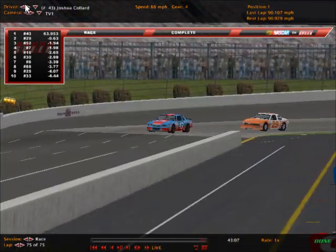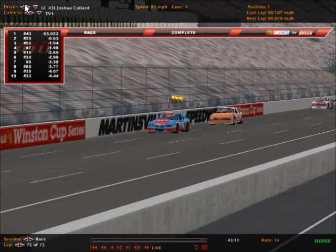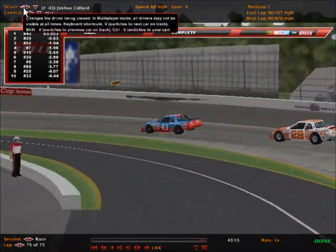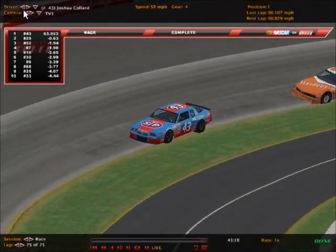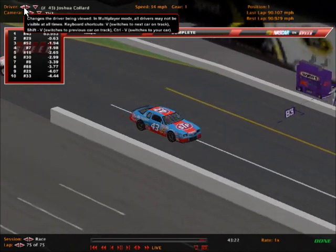A very impressive victory by the 43 machine. Collard back in victory lane. The man from the jolly old UK pulls it off here today. I did the worst British accent, but okay. Anyway, Kyle Matthews comes home in second position.